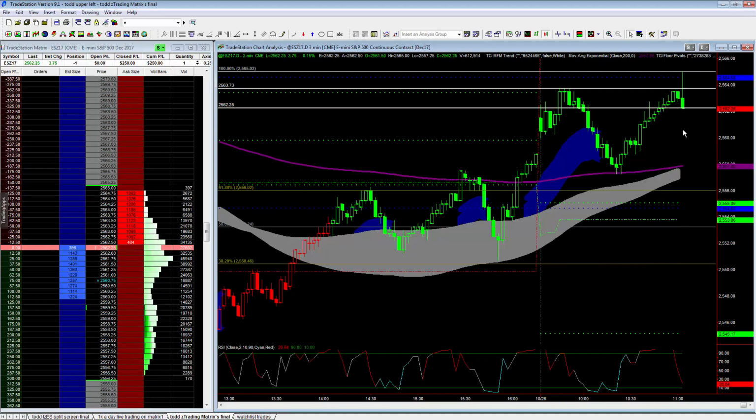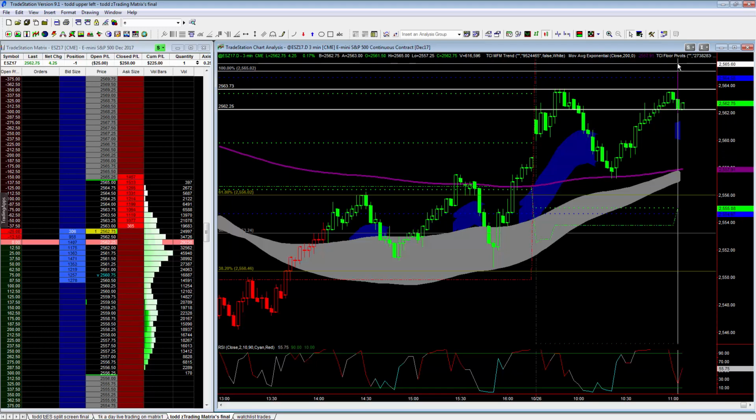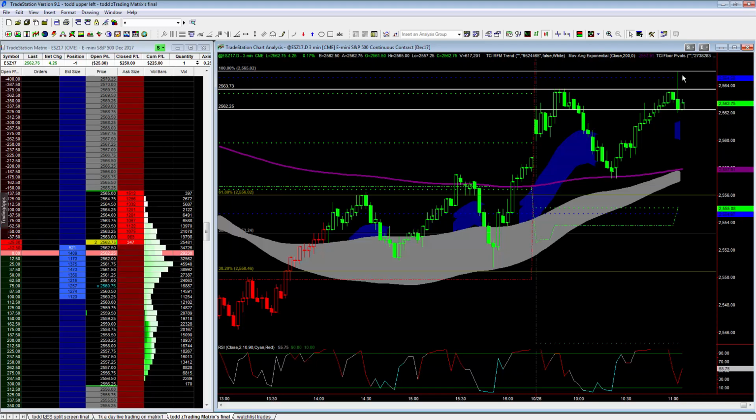Let's see, what time did that occur? That happened at like 11 o'clock. I don't see any news, but look at this. It's an outside bar too. Look, that's definitely a bearish bar, but still the bias is up. I don't quite understand this bar. I still think we're going higher. I think we're just taking people out right now. I still think we're going higher.